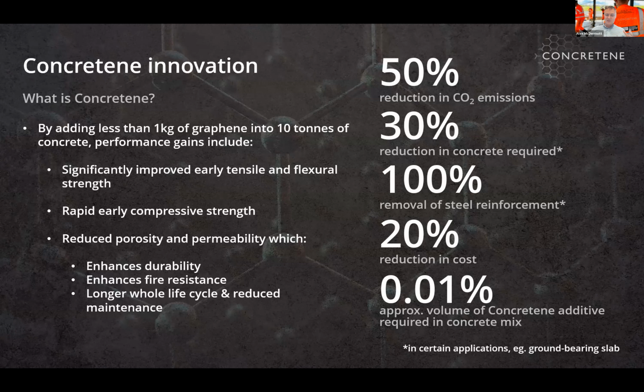We also see enhanced durability. We're doing work with the fire resistance of the material as well. But again, they're early days, so we need to spend more time in the lab determining exactly what the material gives us.